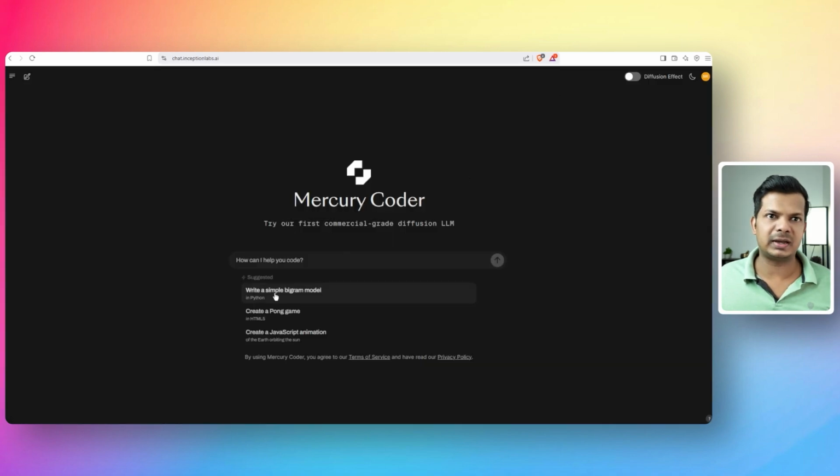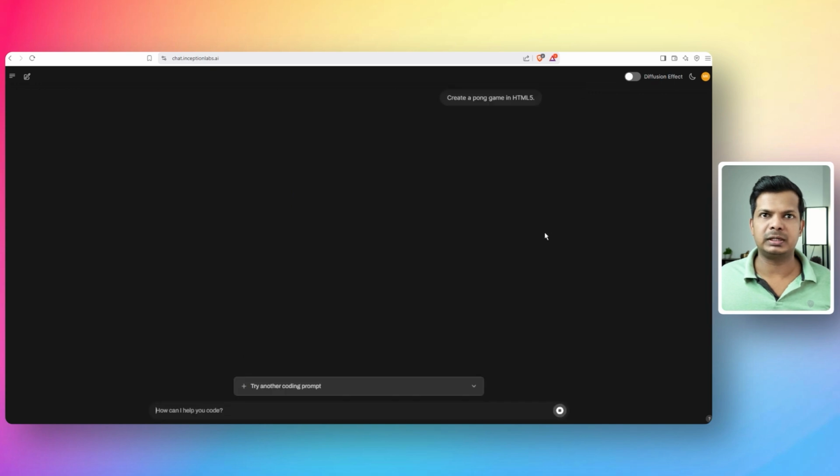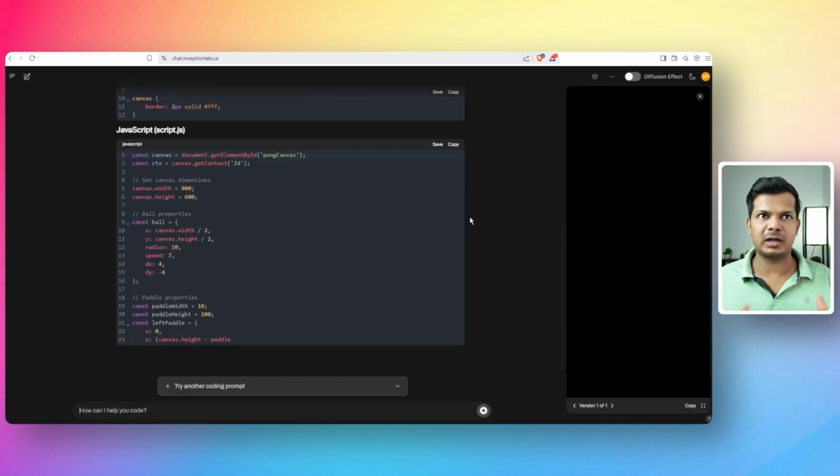Here we have some suggested codes. I'm just going to click on this one. The interface looks more or less like every other one, except for this button here, which I'll use for the next code. Let's actually click on this one, create a Pong game. And I'm just going to let it run and see how fast it is.